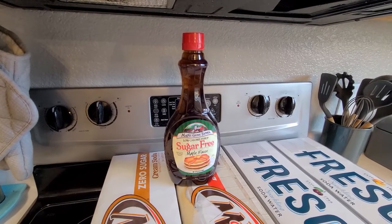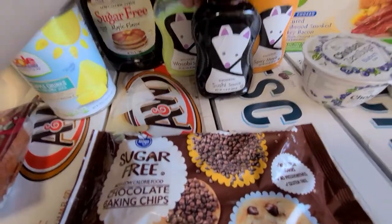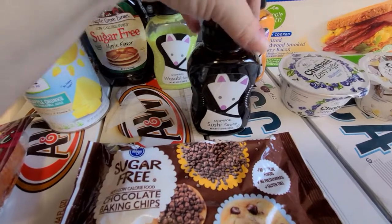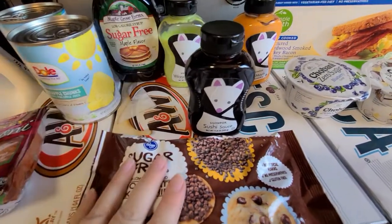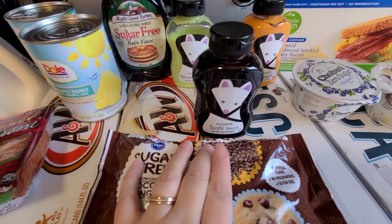All right, now back to the original haul. We only picked up this time the Snow Fox sushi sauce, but I pulled out the other 2 sauces because if you're on my Instagram, you see that we make sushi bowls a lot, and I always like to add in these sauces. I don't have all the points for all of them.